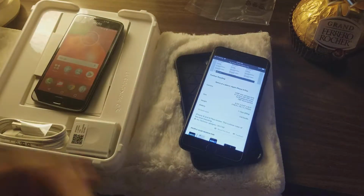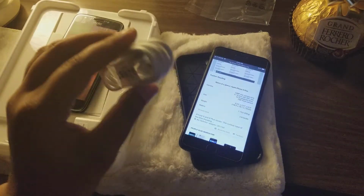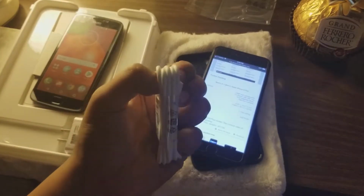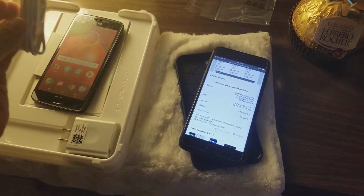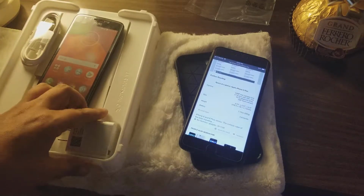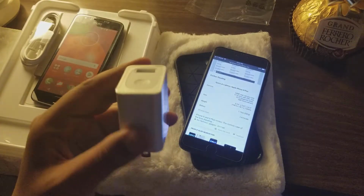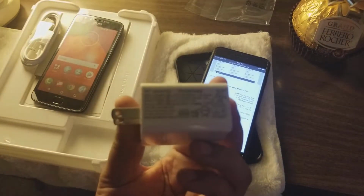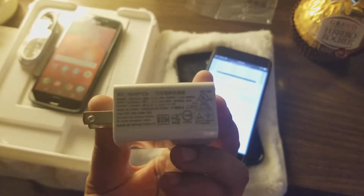Okay, this gives us our USB adapter here. It's a micro USB, so that's the only issue I have with it. Micro USB, definitely not something I like, but that's fine. For $45, I'll take anything. It has the charging brick. Now this is not a fast charging brick. So let's see if I can get it to zoom in. No, I don't believe that's a fast charging, but that's fine.